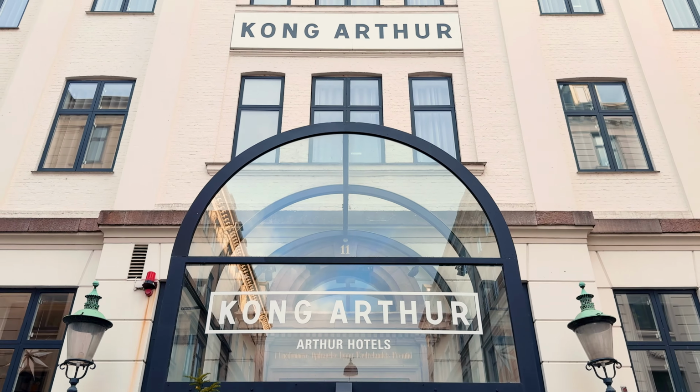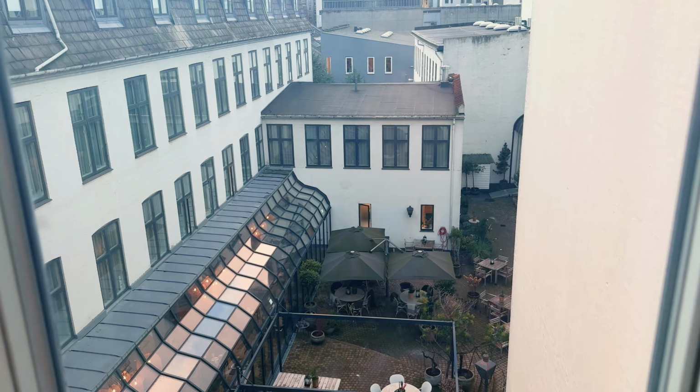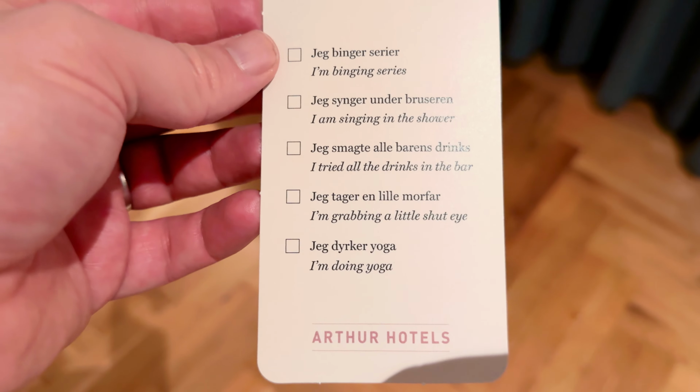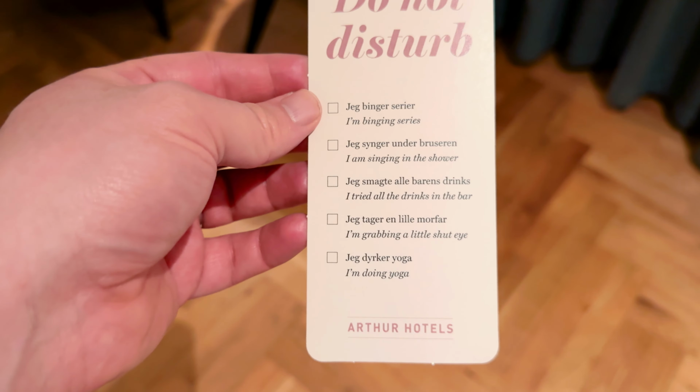So is Hotel Kong Arthur worth it for families? For us, I would definitely say that it was, mainly because of the location, the calm atmosphere, and just how low stress it made the trip feel. And I also loved the free glass of wine.